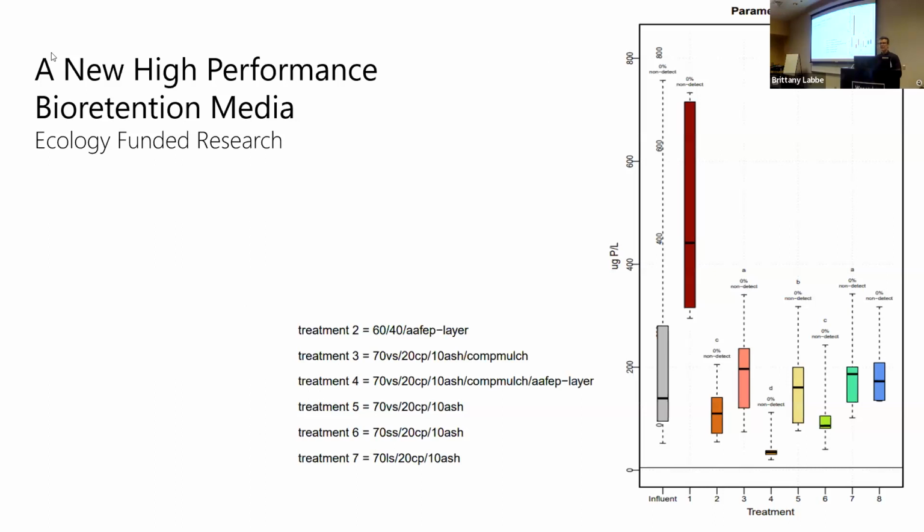When we put that together in a mix, and this is just focusing on phosphorus, I'm only going to show this one data slide here, but the influent is the gray box plot, and so it's coming in at about 100 micrograms per liter phosphorus. We want that to go lower, right? That's our influent going into this column array. You see the 60-40 actually making things a little bit worse in terms of phosphorus, exporting the phosphorus.